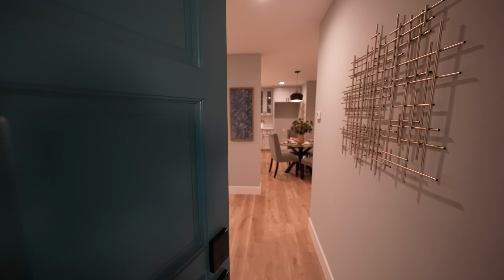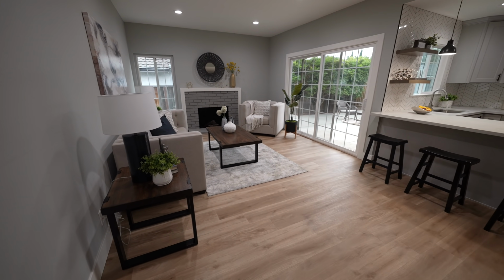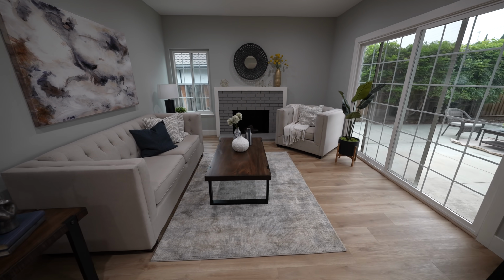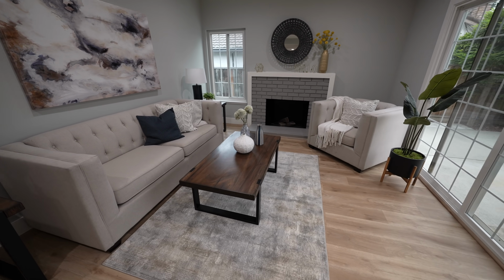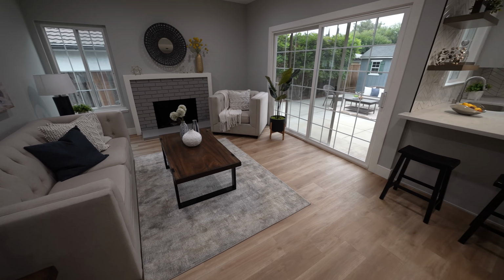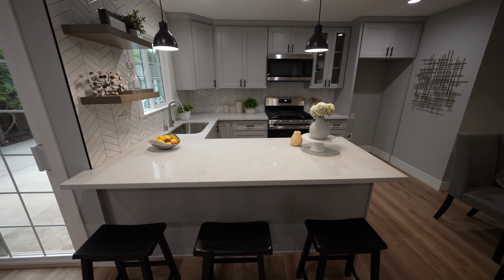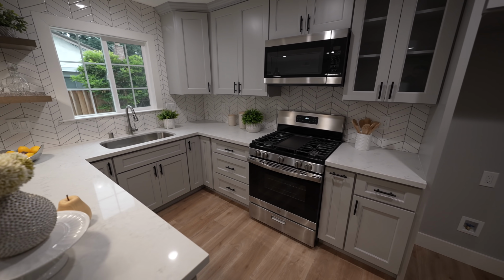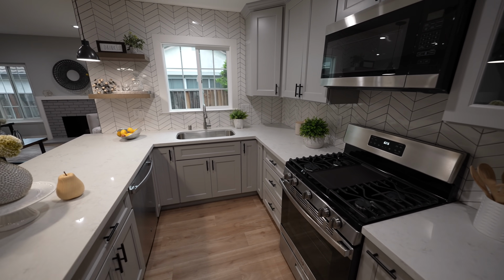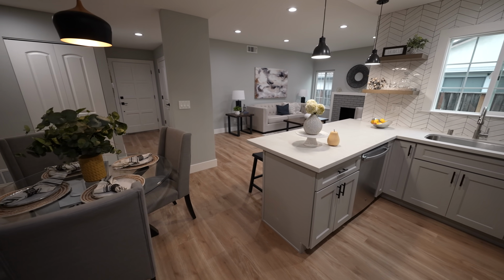Now let's do a walkthrough of the whole house. As soon as you enter the home, it feels a lot brighter than before. That's because of all the recessed lights we added. When remodeling a home, I always make sure there's ample lighting. The new kitchen is not only open, but also in the center of the living space, which is more ideal for entertaining. The kitchen is of good size with lots of cabinets and counter space.